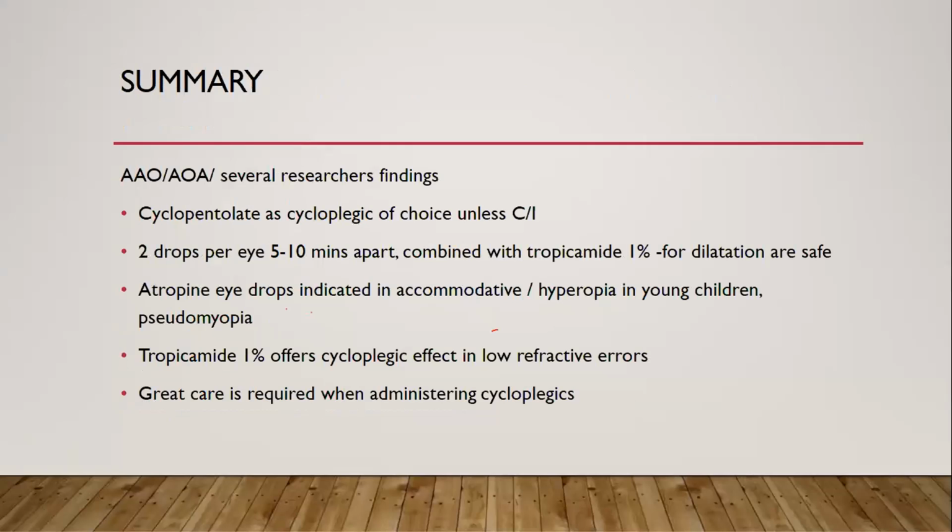So several bodies and researchers have some common findings, like the American Academy of Ophthalmology and the American Optometric Association, and some of the findings they have come up with are cyclopentolate to be used as a drug of choice as a cycloplegic unless it is contraindicated. And 2 drops separated by 5 or 10 minutes apart, if combined with tropicamide 1%, would give better results, especially when it comes to dilatation.